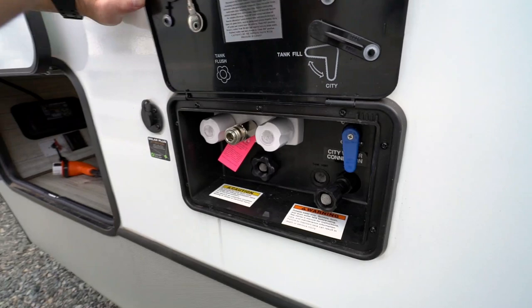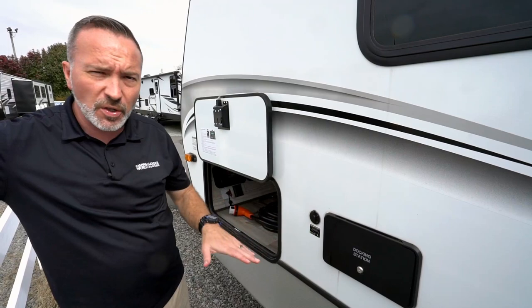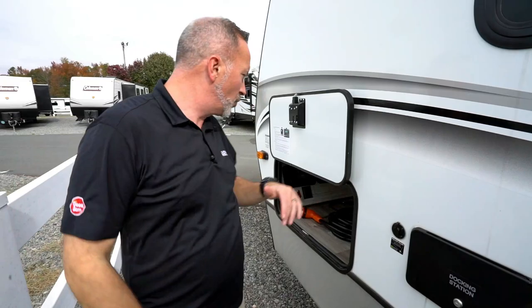Something that Keystone's done that I really think is cool, they've come up with this OTG technology, off the grid. So sure, this thing is set up for solar prep. You got solar prep on the side and on the top, but more importantly, it's also prepped for the inverter. So when you want to set up solar and truly go off the grid, it's a lot less expensive. You don't have to run a whole lot of additional cables.